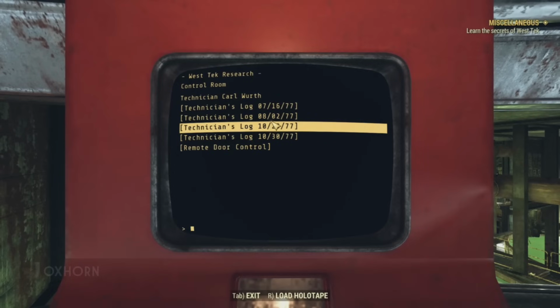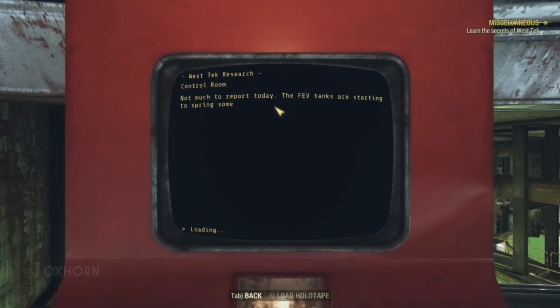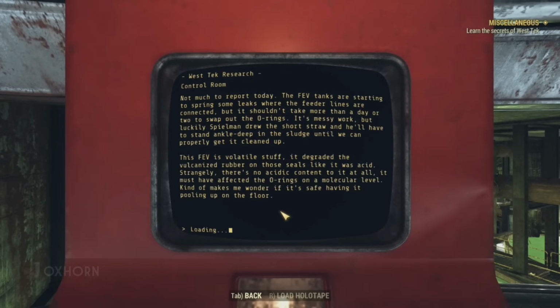Technician's log, July 16th, 2077. Not much to report today. The FEV tanks are starting to spring some leaks where the feeder lines are connected, but it shouldn't take more than a day or two to swap out the O-rings. It's messy work, but luckily Spielman drew the short straw, and he'll have to stand ankle deep in the sludge until we can properly get it cleaned up.